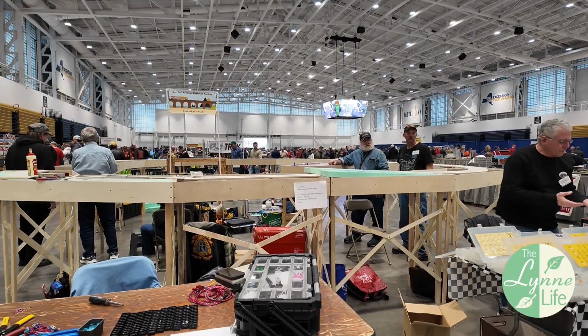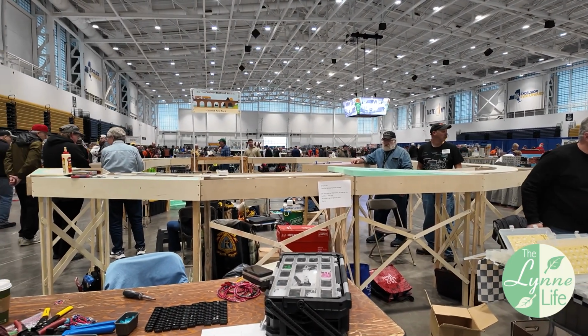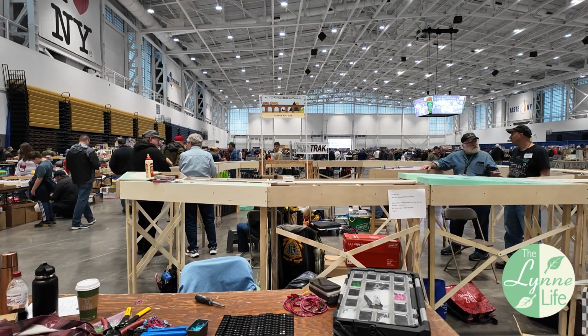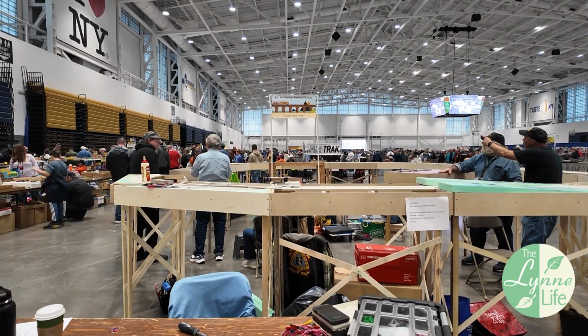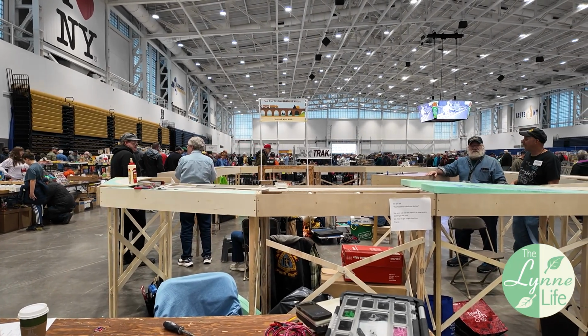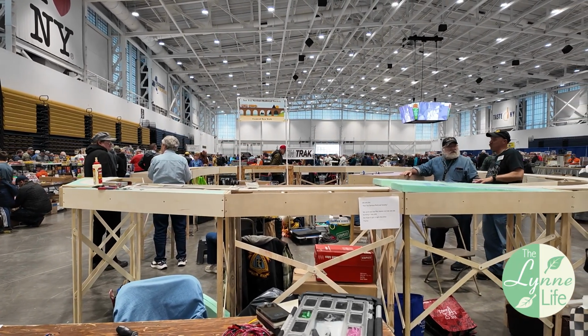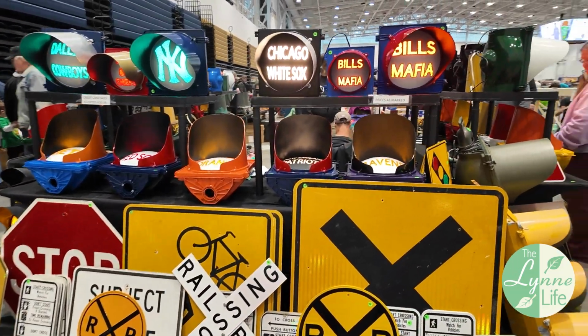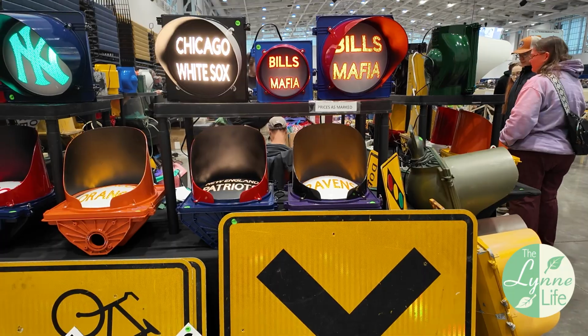Right off the bat, it looks like they've got a model railroad in construction here, so you can really see the bench work being done. There's a sign up there that says this is the Not Too Serious Railroad Society of Central New York. Every year this vendor is in the same spot.